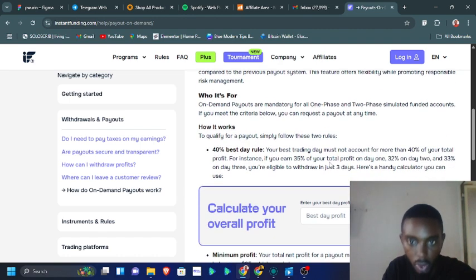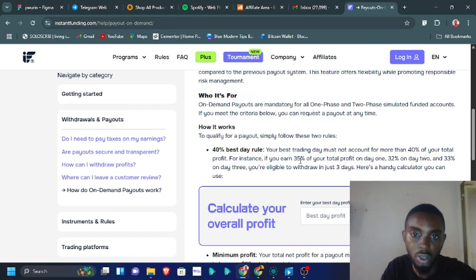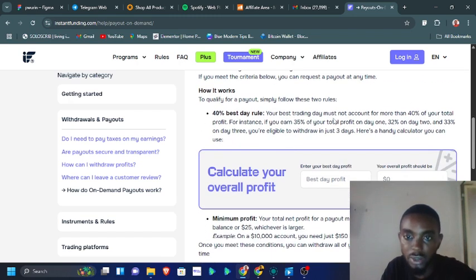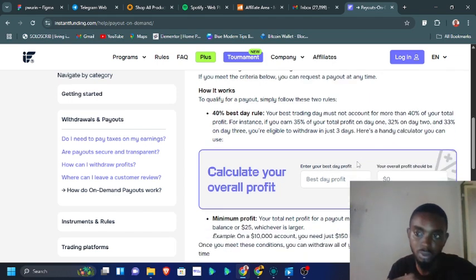If you have a $5,000 account that you have passed phase one and phase two, or phase one if it is a one phase account you bought, to qualify for your payout, your best trading day must not account for more than 40% of your total profit. So if you want to be eligible for payouts, for instance, today you make 35%. Tomorrow, make sure the profit you make is lesser than the last profit you made, and then you keep reducing your target each day.